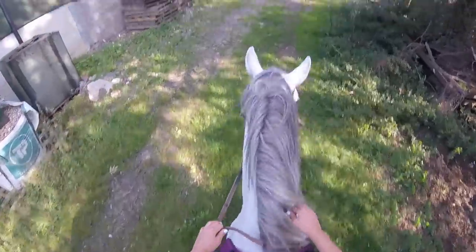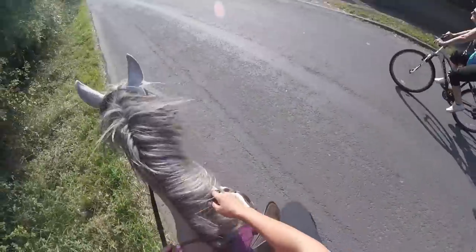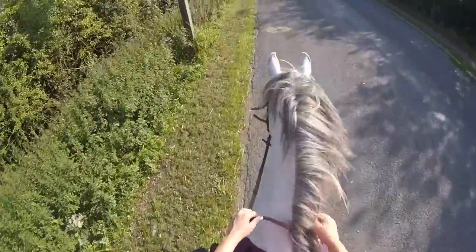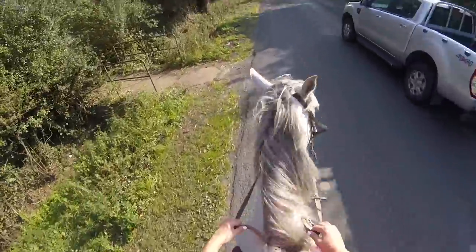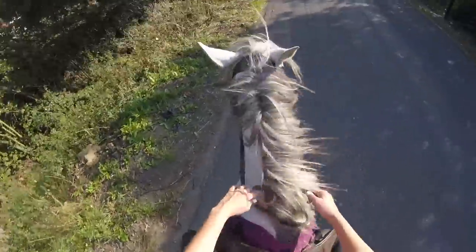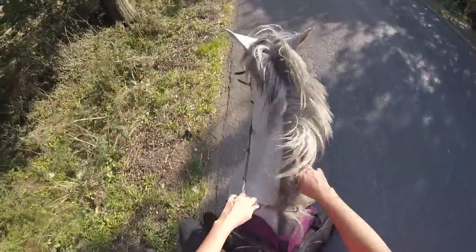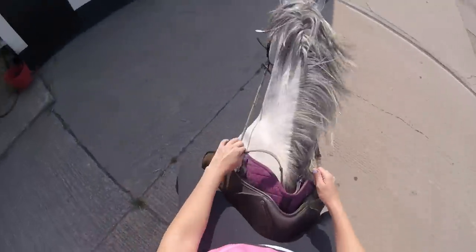And we even met a few things that are normally scary, like bicycles. Not a problem with bikes, he was absolutely fine with that. We had quite a few large vans going past, so really he was pretty perfect, to say this was our first hack out and everything. So you will be seeing a lot more hacking videos coming from me and Smokey. But that was the end of our first hack. We just got him back on the yard and I took him in and untacked him.